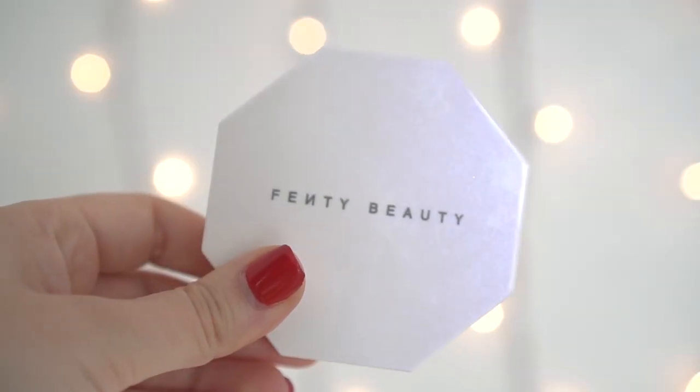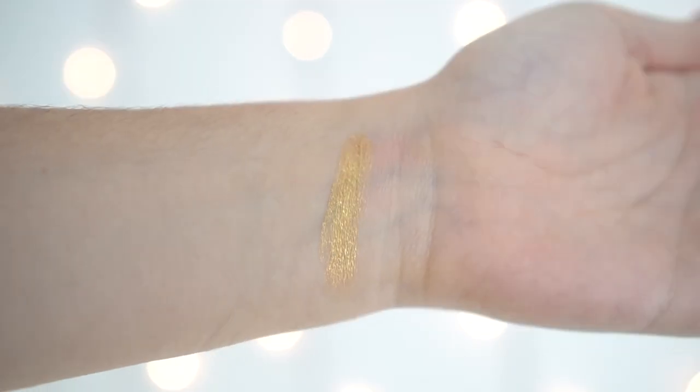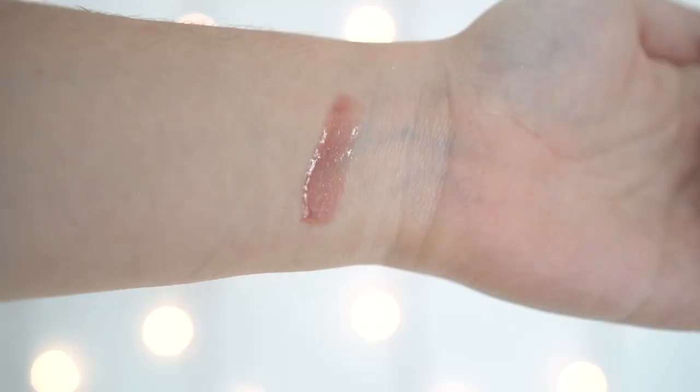I love this hexagon packaging. Oh my god, I'm living, breathing, dying for this. So I was able to get a Killawatt highlighter in the shades Mean Money and Hustla Baby. I think it's just a beautiful, like, icy peach shade. One seems more of a subtle highlight, and the other one seems more of a metallic highlight, so I'm pretty excited to try this out. So we'll see how that goes. And I was also able to get the highlighter in Trophy Wife, and this is so stunning. And then I got the Universal Gloss Bomb in the shade Fenty Glow, and the packaging I live for, again. I'm excited to try this out because I'm a gloss gal myself, so we'll see how that goes too.